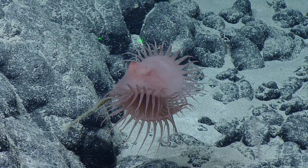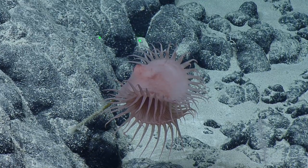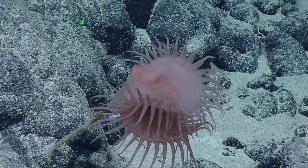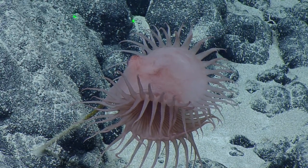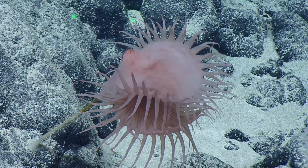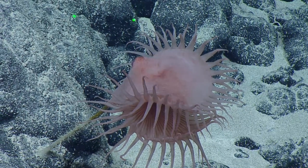So another question: if you found a new species, are you allowed to name it? As an ROV pilot, I can say no. We've found new species, and I was not allowed to name them. I think the right belongs to the one who is describing it, unfortunately.